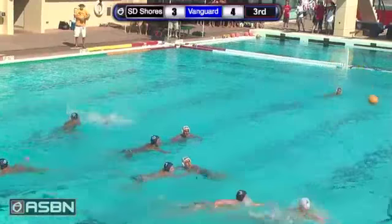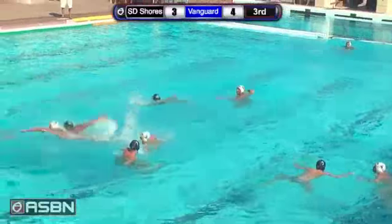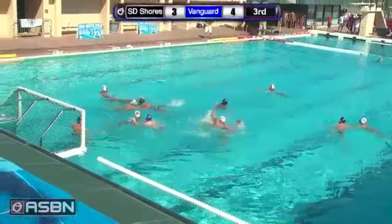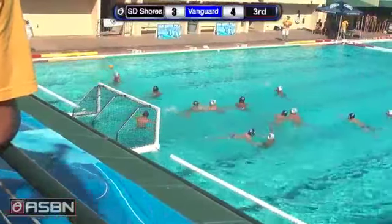2:16 remaining here in the third. A 4-3 lead for Vanguard. Vanguard was ahead 3-1. Shores came back, tied it at 3. They go back in front now by 1. 16U gold medal final, championship tournament, platinum division here at Stanford University, along with Pat Beamer, Greg Meskel here with you on CoachesAid.com.